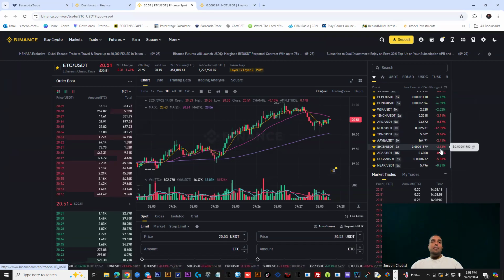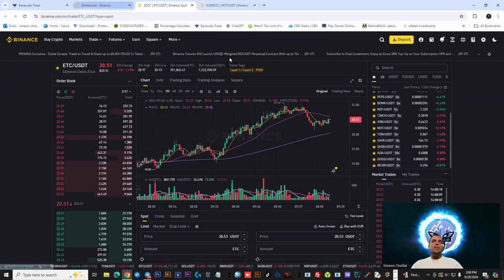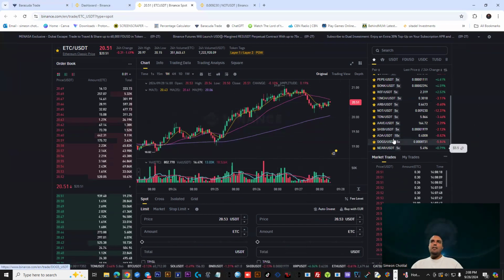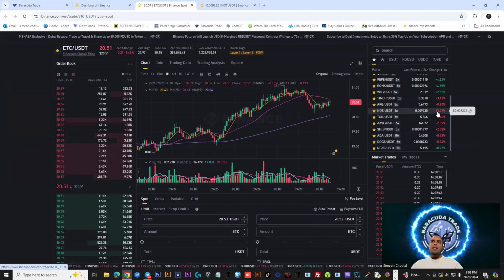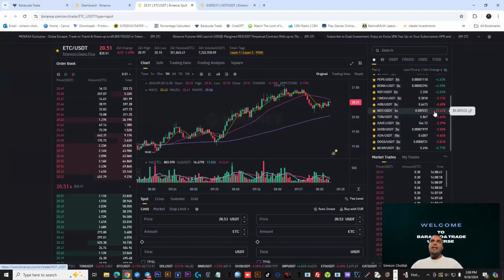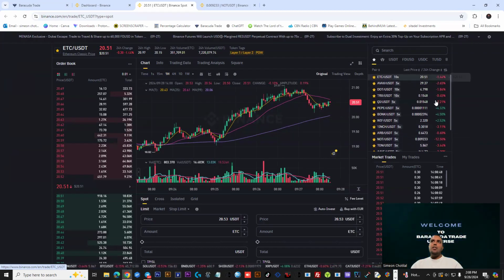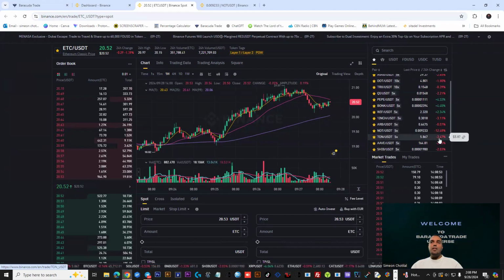I could be wrong, I could be right. I will know in a few days because I activated one today, a pair. It's called NOT USDT. I got in when it was minus 10% on the 210 strategy. So out of all these pairs, I was able to see that this particular pair was at the lowest. Currently, it could get lower than that, but that's where the Barracuda bot comes into play, maximizing on your risk management, right? I'm going to show you what I mean by that as well.